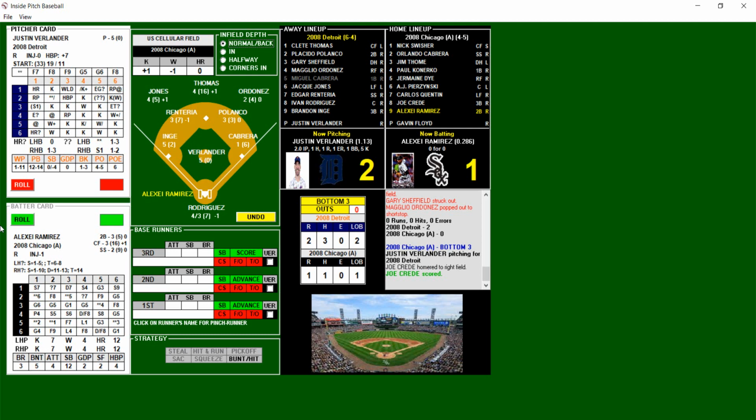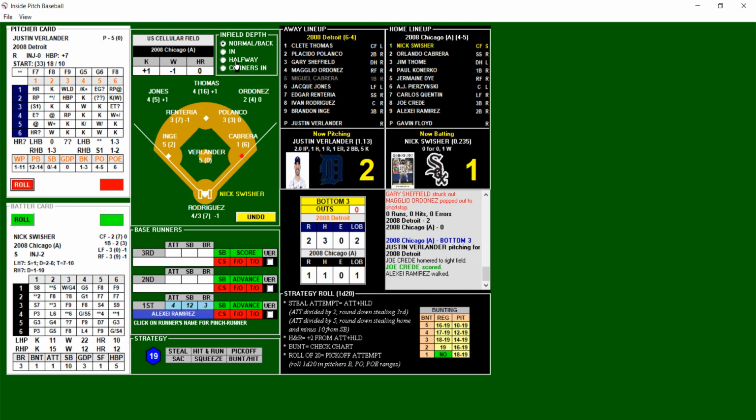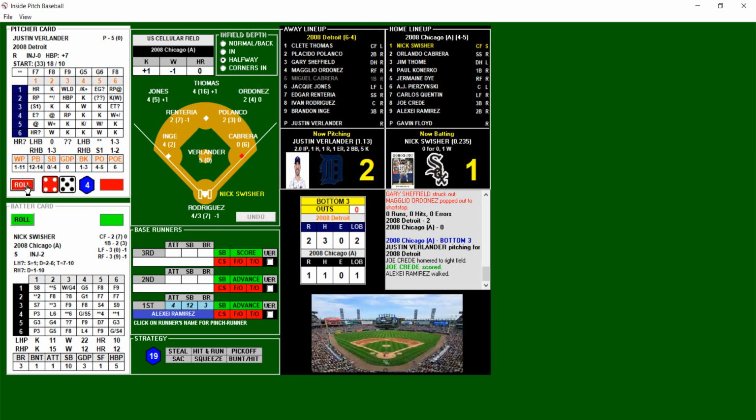Alexei Ramirez batting .286. 2-6. Walk 3. That's a 3, and that's going to be a walk. So with that, the infield's going to come to double play depth as we go to the top of the order. Nick Swisher with a walk. Walked his last time up. Strategy roll a 19.